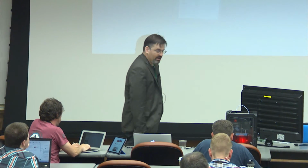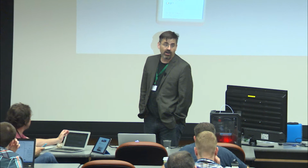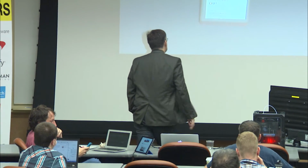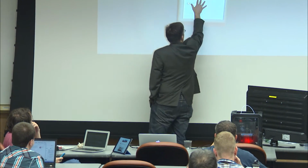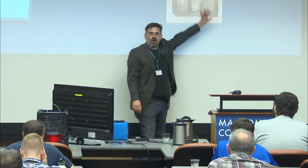So, output. Now, the first thing that you've got to know is that there are several technologies, all of which come under the name of 3D printing. There's resin, there's filament, and there's what's called subtractive 3D printing, or subtractive 3D output, CNC machining, et cetera. Basically, you can either get the stuff that comes out in a liquid, in a solid, or you can get a drill and carve it away.